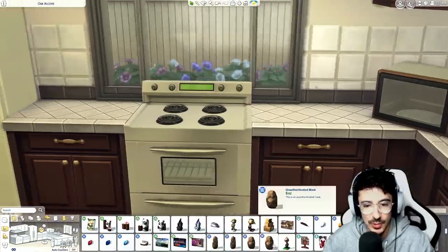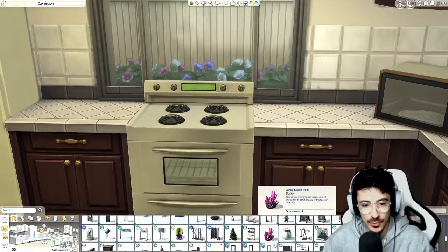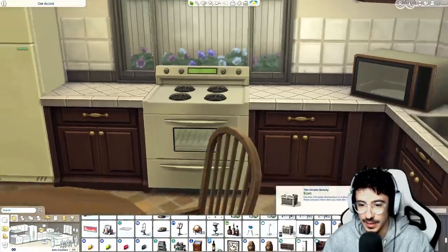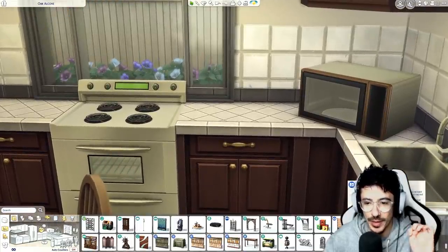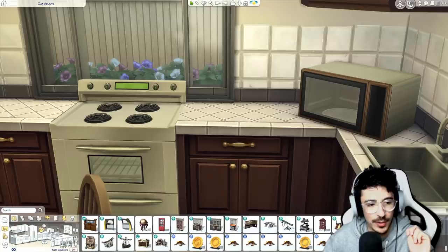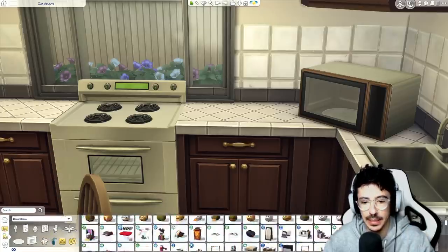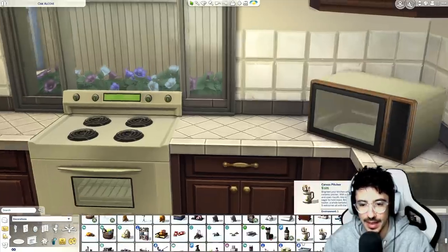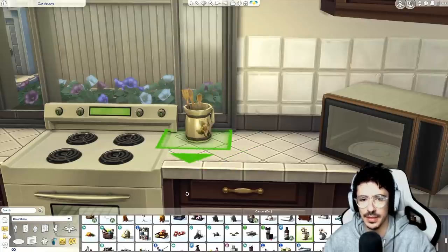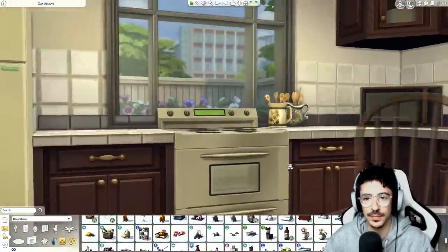And do you know what would look great here? Those pots with all of the utensils in, like the ornate china pots. I can't remember where they are though. I think they're in clutter rather than there. Where are you? I remember the, yeah, like this. These would look, oh, definitely. Oh, that's screaming 70s again. Should we get two? Can we get two? Yeah, we can get two.